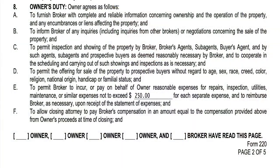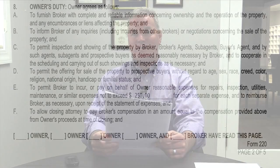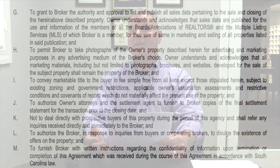And it says to allow closing attorney to pay broker's compensation in an amount equal to the compensation provided above. Remember the section that we were talking about in section 3, from owner's proceeds at the time of closing. Again, at the bottom of the page, you have some initials there for all the owners and for the listing agent to initial. On page 3, we go on to several more duties for the seller, I should say.